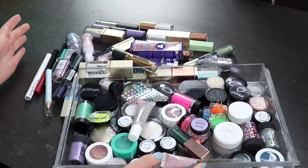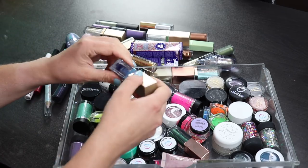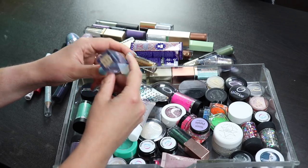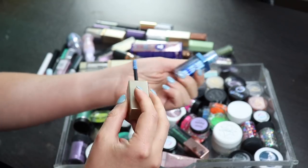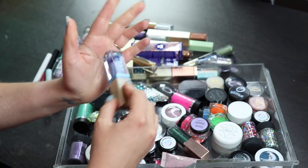So I guess I want to start off by swatching all of my steel glitters to make sure that they are all in decent condition. So this is a new one that I have, and I probably don't need to swatch this because, like I said, this is new. But if you want to see it, this is in the shade Psychic. And this is just beautiful. I love this. So we'll definitely be keeping this.